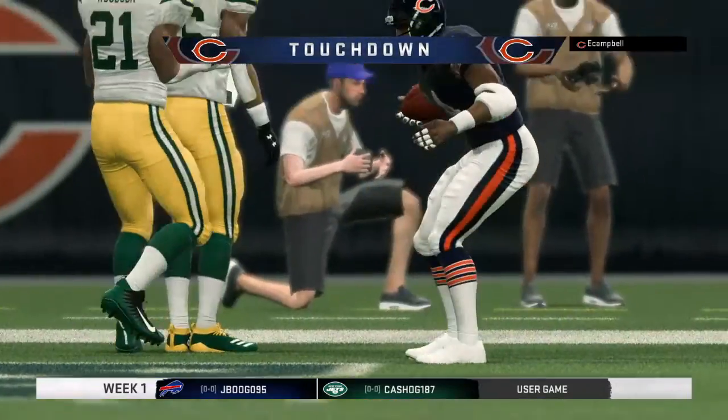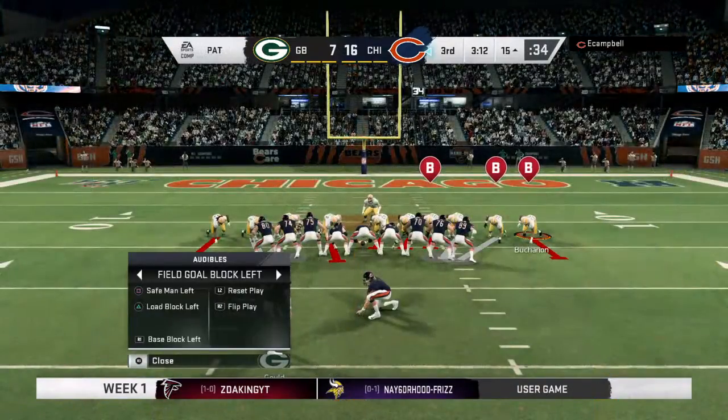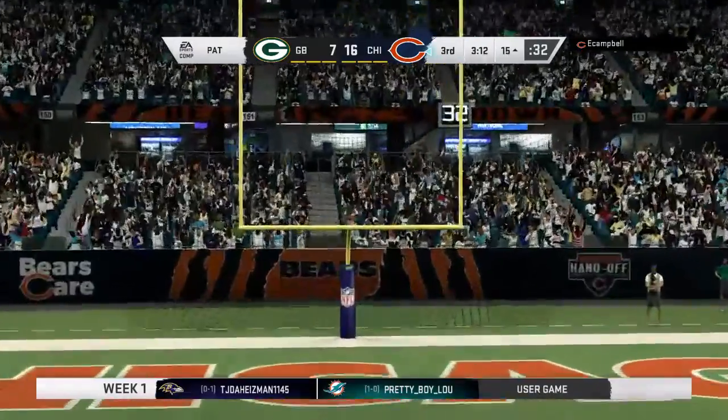Touchdown, Chicago! A big play there with his first career touchdown in his first career game as the Bears push further out in front. Well, this offense only mustered 3 points in the first half on that.